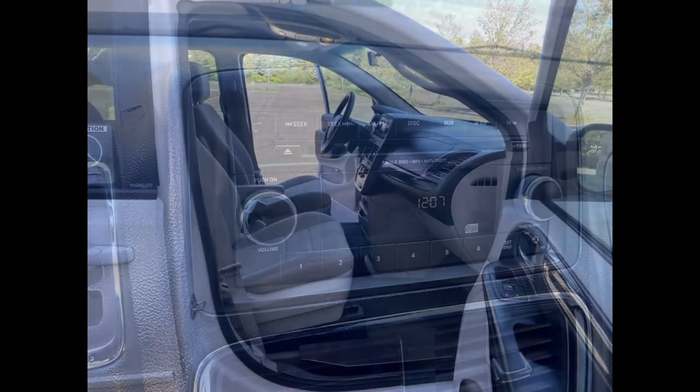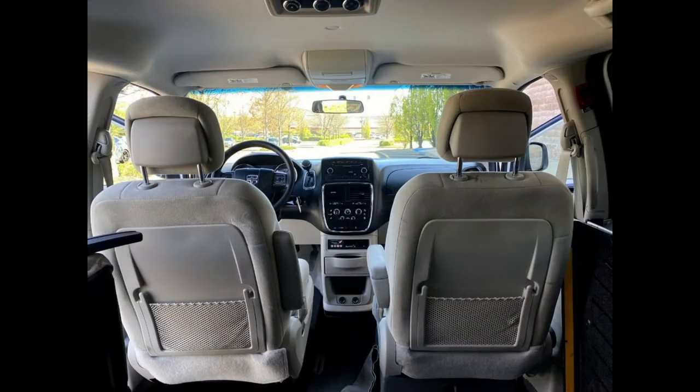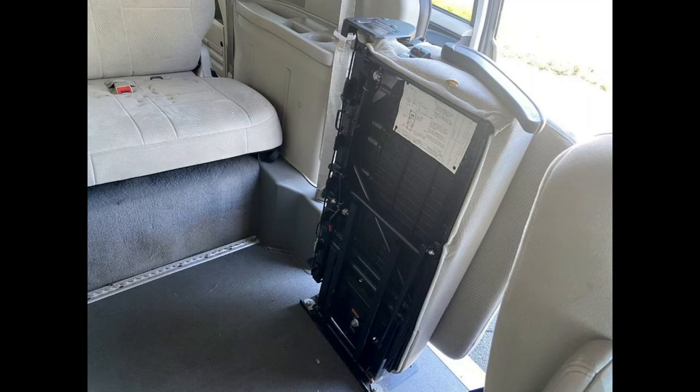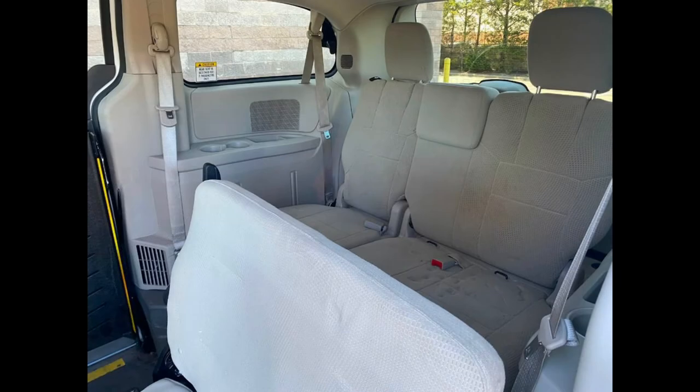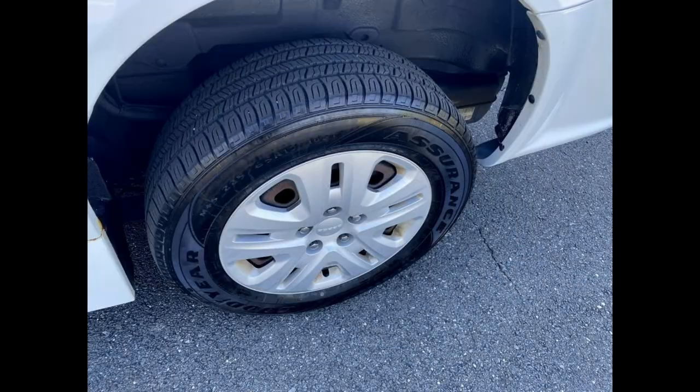and backup alarm, front seats removable, transmission door interlock system, interior overhead lighting, slip resistant floor, 2-passenger fold-up seat, Q'Straint automatic wheelchair tie-downs with front and rear floor tracking. Finally, tires are in excellent condition with a substantial amount of tread remaining.